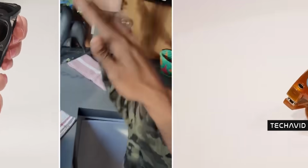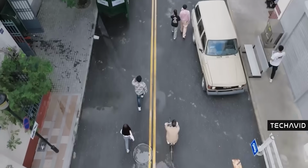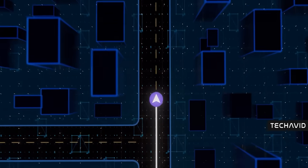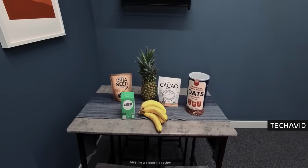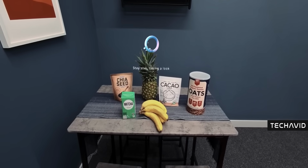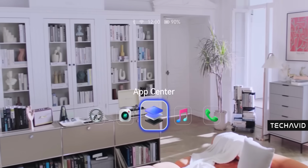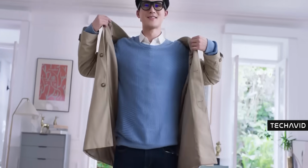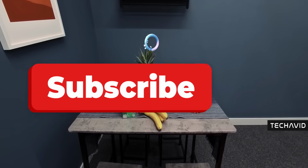As for when we'll actually see them, most rumors point to late 2025, though some think a 2026 launch isn't off the table. Meta's been hyping up 2025 as a big year for smart glasses, so fingers crossed we get more leaks soon. If Meta pulls this off, these glasses could go from being a cool tech gadget to something actually useful in everyday life.